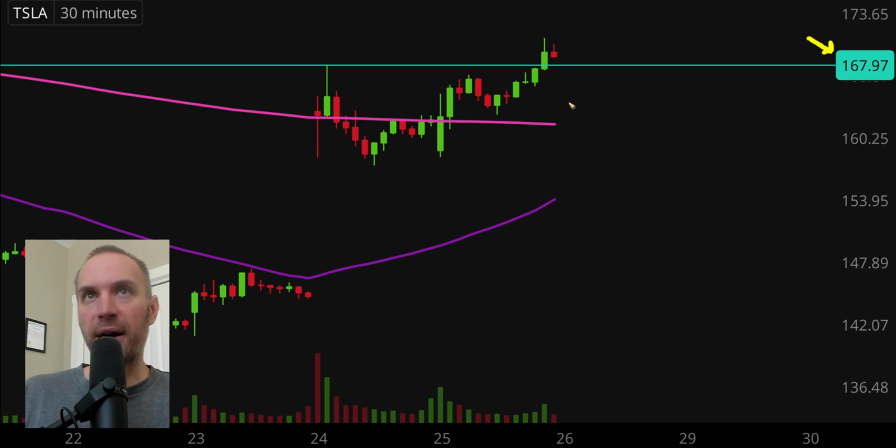But if the price does come down through there, you still have that pink line there, the 200 period moving average, and then the purple line, the 50 period moving average. Again, both those are moving, so that purple line will quickly make its way upwards and get more and more relevant. But overall, like I said, 168, if the price could stay above there, that'd be fantastic.